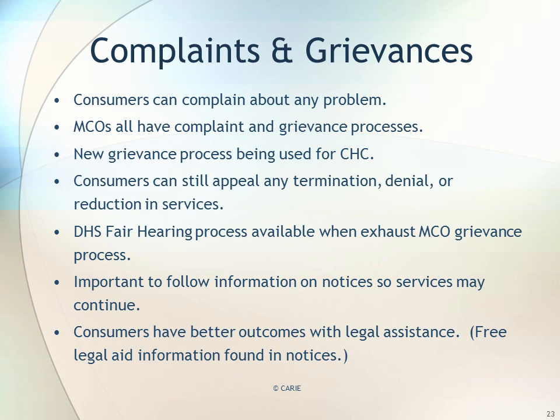And it's important that if an individual is getting a termination, denial, or reduction in services, they'll be getting written notification of this. It's important to follow the information on these notices so that services may continue. And as always, consumers are likely to have better outcomes with legal assistance, and on these notices, free legal aid information is printed on them. So we encourage consumers who are receiving these notices and would like to appeal these decisions to contact legal aid for help.